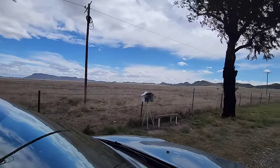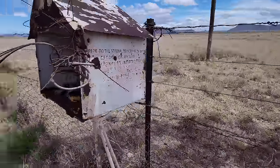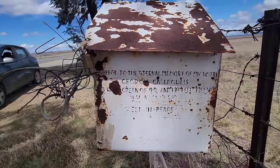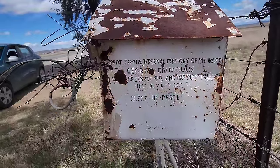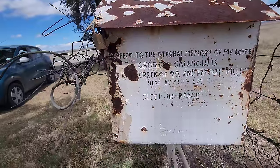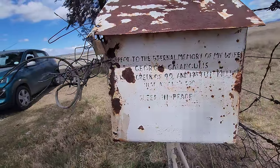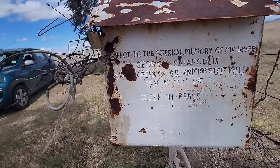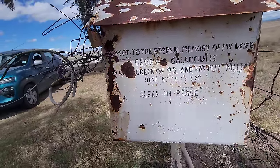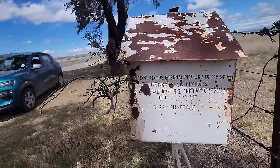Okay, then we're going to have a look. Flower garden. Respect the eternal memory of my wife, George Galianchilis. Something Greek of 22, and I can't make out. So it's not Italian, it's Greek. 21-6-1972. Sleep in peace. Oh, so it was a Greek man, not Italian, in memory of his wife. Oh, wow.